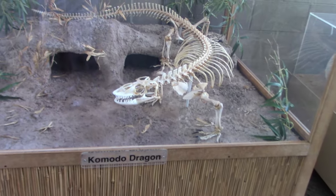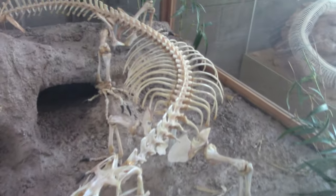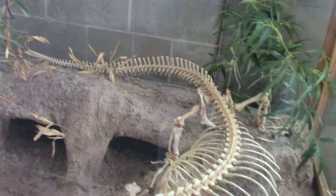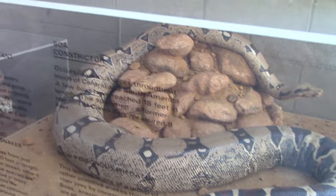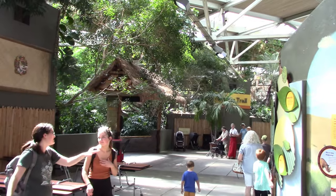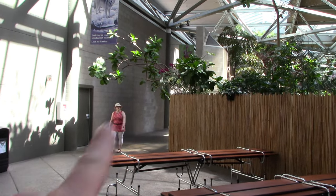Wow, this is interesting. It's a Komodo dragon skeleton. Hopefully this animal lived a nice, happy, long life. Then we got a boa constrictor. I'm assuming this is taxidermied. All right, so this is the entrance to the rainforest trail. That's the hallway that the trail ends.